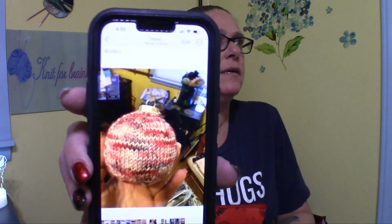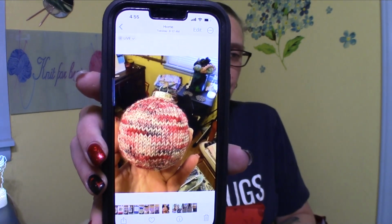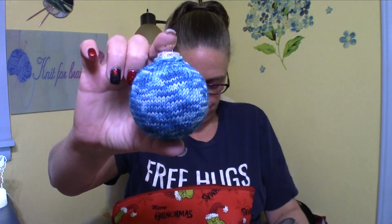Then, okay, so this is my ornament bag. Before I forget, let me show you the first ornament that I did. I have pictures of some things because I have mailed out some of the projects. So I had knit this one, which is out of Arkansas Yarn Co. Grand Opening. And then I also knit another one of the blue ones.